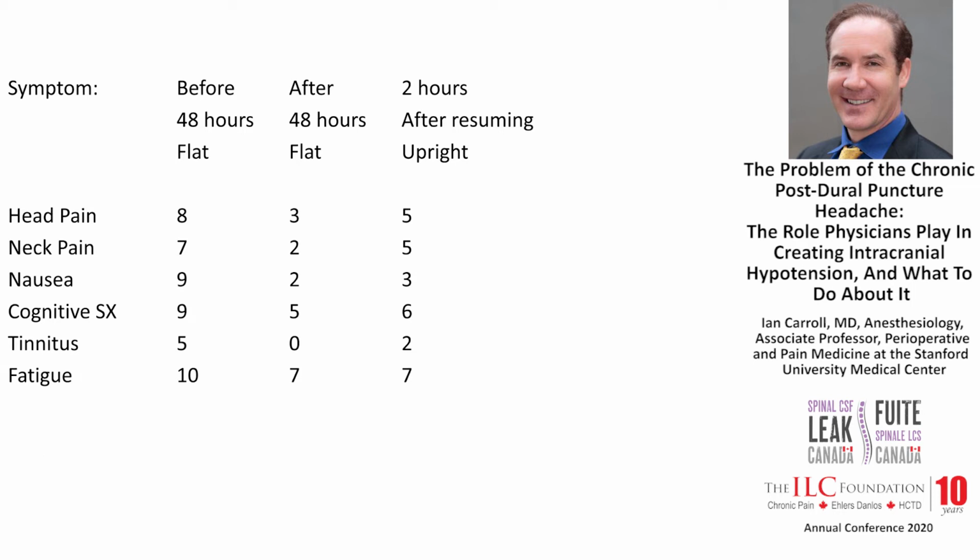After they've been upright all day, typically on a Friday night, we then ask them to go lay down, as they would on a Friday night. But when they wake up on Saturday morning, they get up, they go to the bathroom, they get back to being flat. And they stay flat all day Saturday so that we can see, are their typical worsened headaches late in the day, in fact, a function of circadian rhythm or posture? So they stay flat all day Saturday.